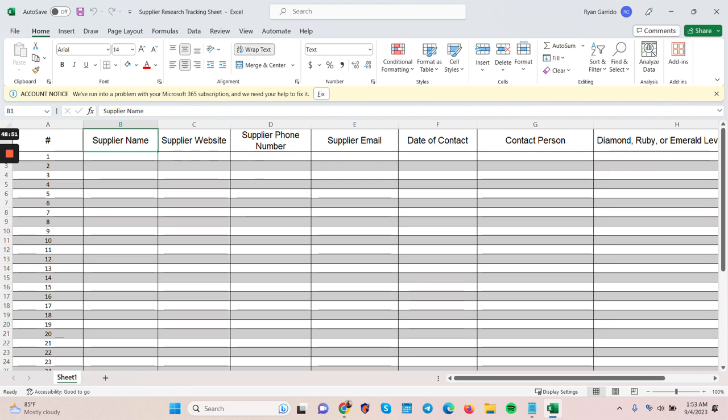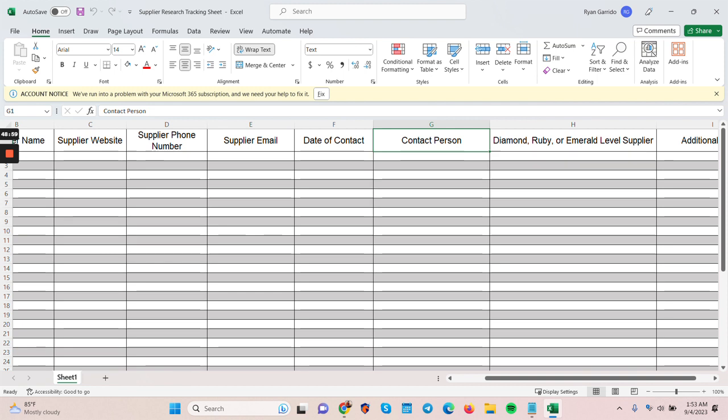So we're going to list out the supplier name, their website, phone number, email, when we contacted them, and this will be filled in later, the name of the person we spoke with, and whether they're a diamond, ruby, or emerald level supplier. This is like your standard platinum, gold, silver, copper. Diamond is going to be the highest level supplier. They might be a big brand in the industry, for example, Life Fitness or Peloton.